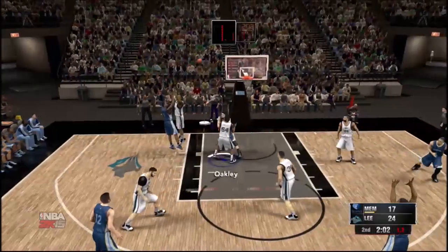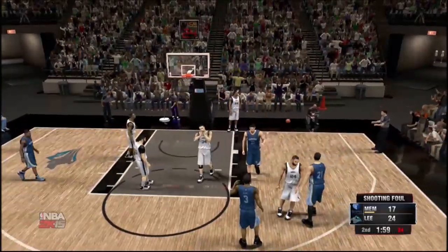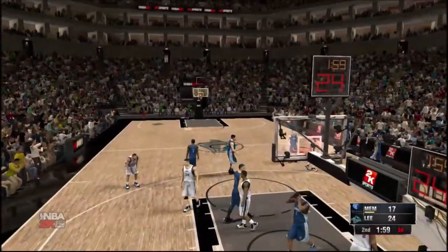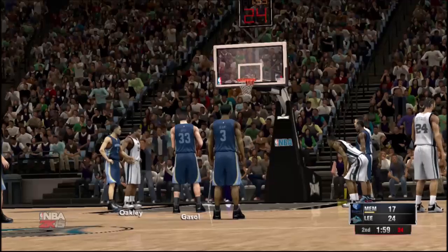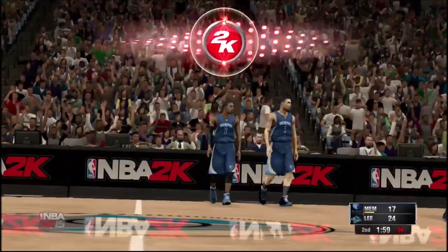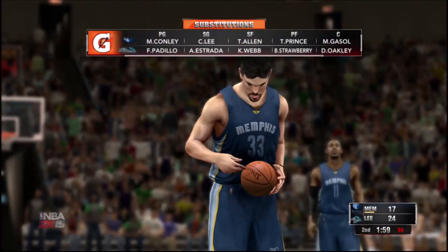From 11 feet away. And so he draws the foul on the shot. A trip to the line to shoot 2. For Memphis, they have gone 3 of 4 at the free throw line tonight. And that one misses. Some changes for Memphis. Lee comes in for Adams. And Mike Conley subbed in for Nick Calathis.